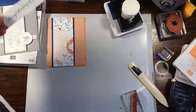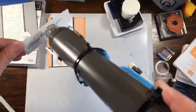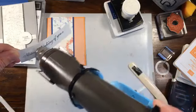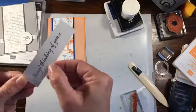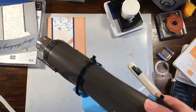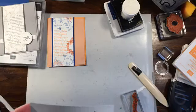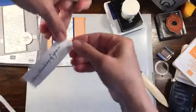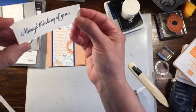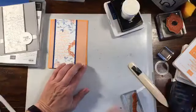So then we're just going to heat this until it becomes shiny. So if you start your heat tool ahead of time, it melts really, really quick. Just be careful of your fingers because hot embossing powder burns and it sticks to your hands. So there you go. So now we have this nice embossed image. I don't know if you can see. There you go. You can see the reflection. So I'm going to give this just a second.